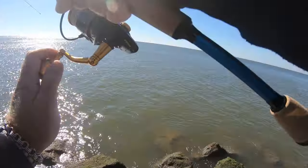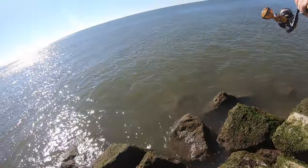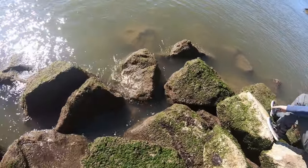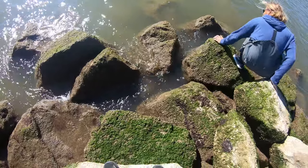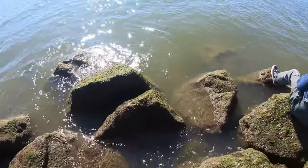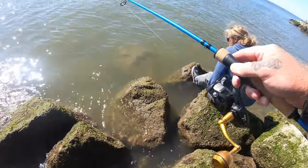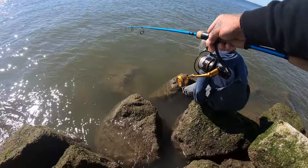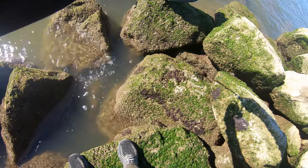Yeah. Here, I'll help. Oh, it's a decent one. Yeah. Oh, it's going under the rocks. Don't do that thing. It's in the rock. I know. Don't pull on it. It's 10 pound. Yeah. He'll come out. Okay. I was trying to get my line off of there. He's in there. They're connected too.